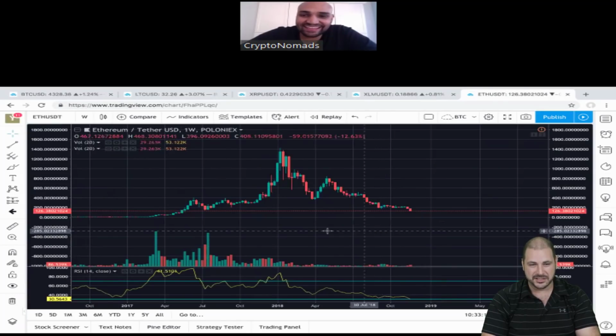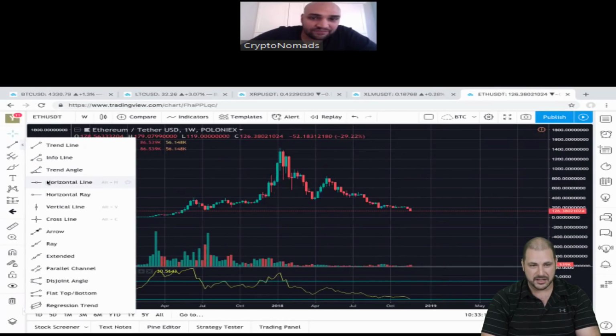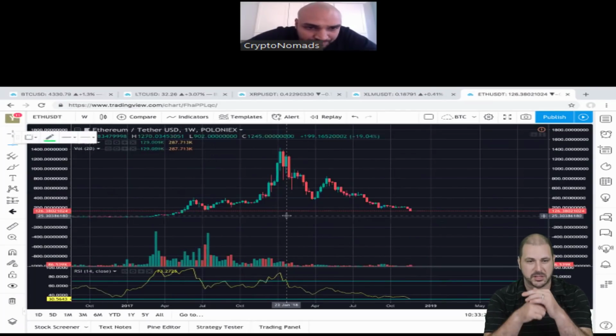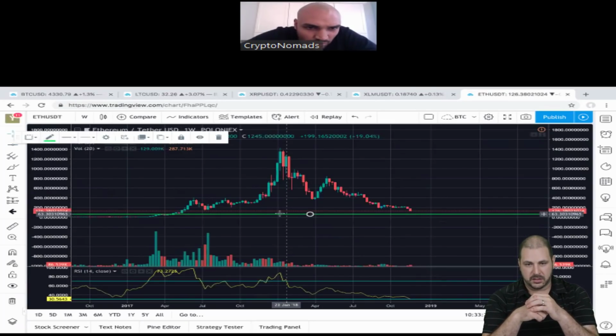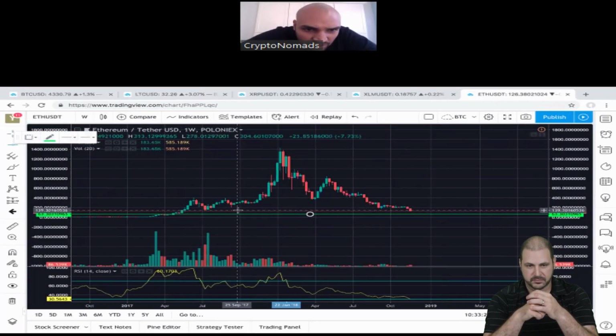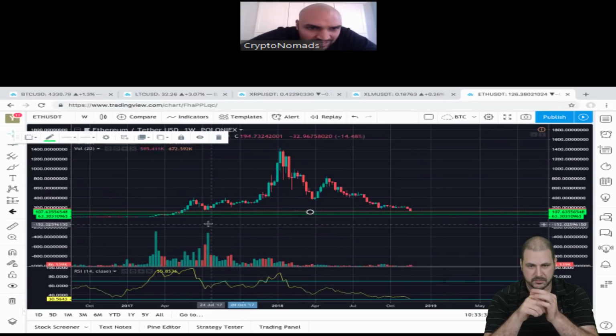So, okay, ETH we're going to have to spend a little bit more time on. It's our last one, so it's all good. Look, we've got this zone right here, which is support. Let me just make that a bit thinner, it's a bit too thick. And we've got this area here slightly, which is also support.